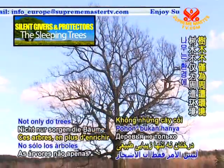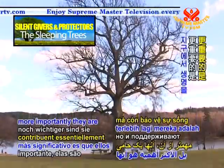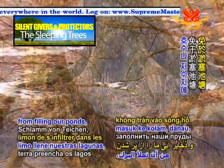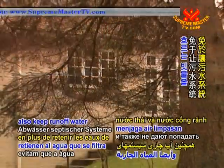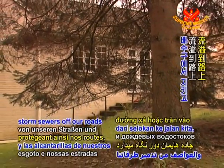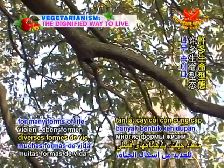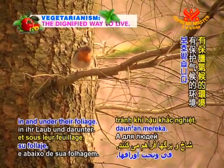Not only do trees provide natural beauty to their surroundings, more importantly, they are a sustainer of life on our wondrous planet Earth. Trees keep silt from filling our ponds, lakes and reservoirs, and also keep runoff water from septic systems and storm sewers off our roads and out of our drinking and recreational water. They also provide for many forms of life a weather-sheltered environment in and under their foliage.